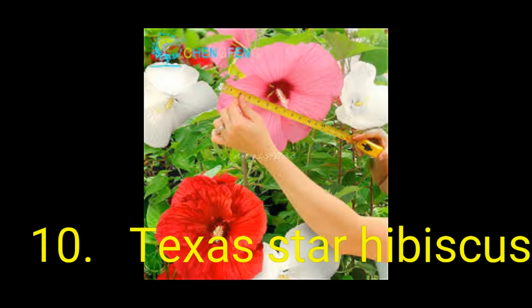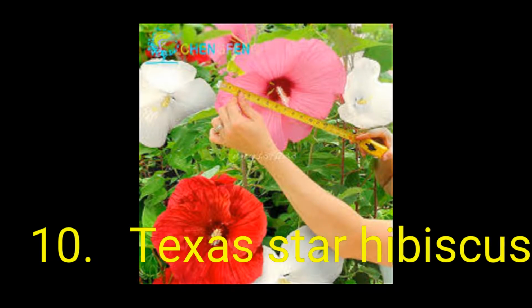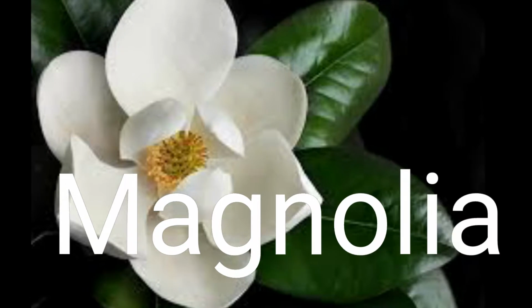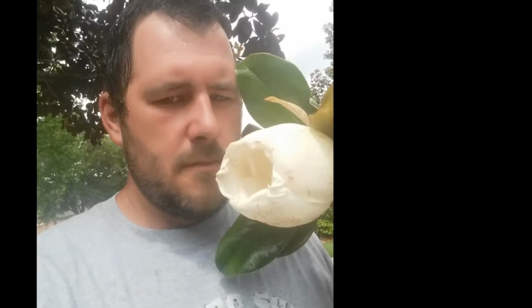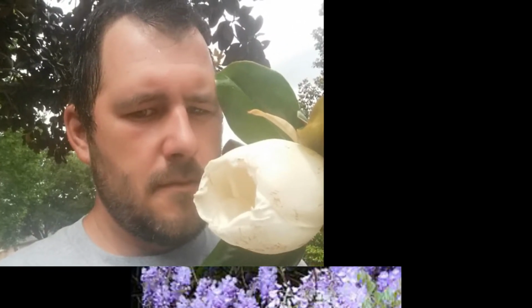Number 10, the Texas star hibiscus. Number 9, the Magnolia grandiflora, a very fragrant flower. I feel it's easier if we use my head as a size comparison to give everybody something to scale the size of these flowers by.